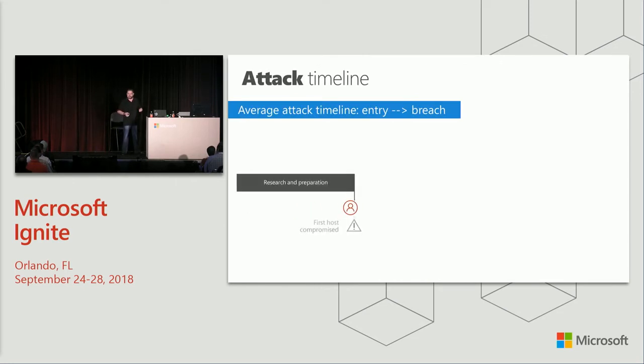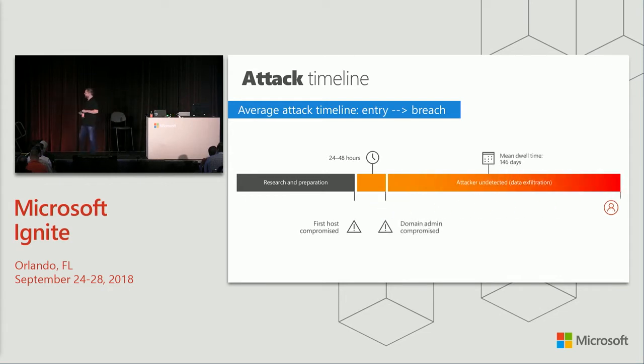Here's what we refer to as our attack timeline. This is not one of our proudest moments, especially this piece here. We've no idea how long it takes them in research and prep, but we do know that once they've got the research and prep down and they've got that first entry point, the average is 24 to 48 hours to go from entry to domain admin. How many of you know what the prominent means of achieving that were? Pass the... There it is.